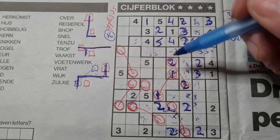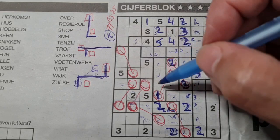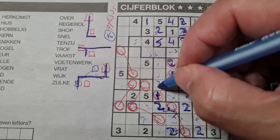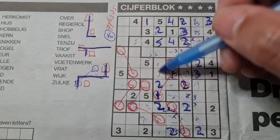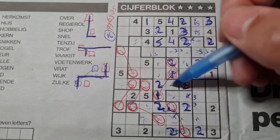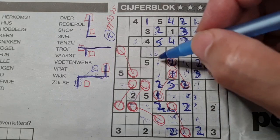Think. Come on. These two boxes can be a 2. That box can be a 2. So one box left for the 2 in this area. Should be here. These two boxes can be a 5. So one box left for the 5 in this area. Should be here. Two numbers left in this area for numbers 3 and 4.